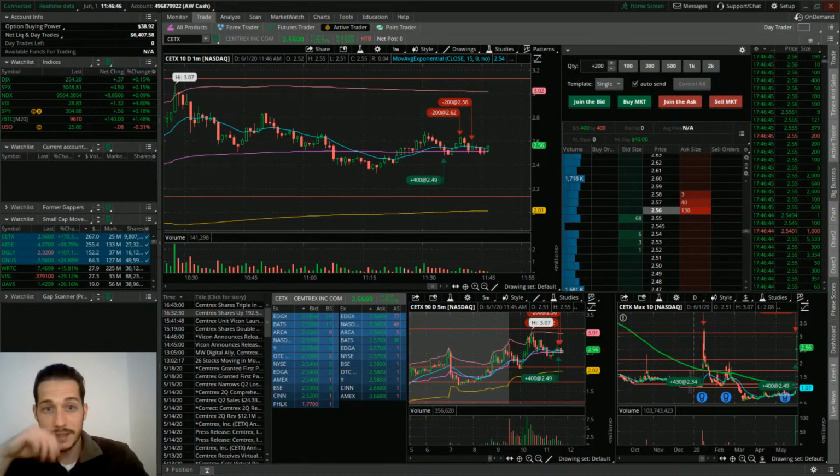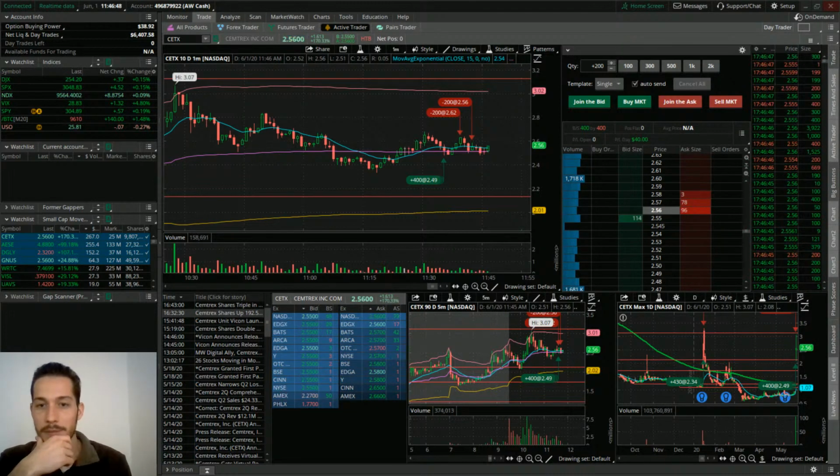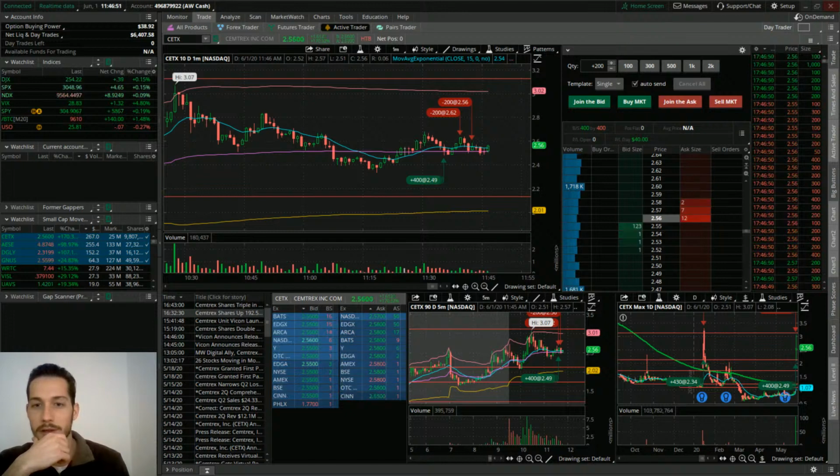Well, look at the CETX. Finally some momentum coming in here. Whoa, whoa, whoa. This could be the break that we were waiting for.